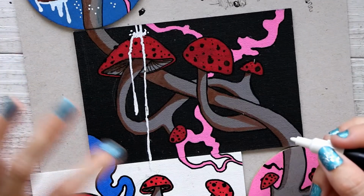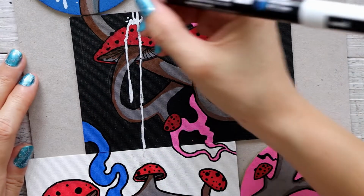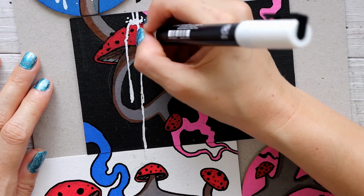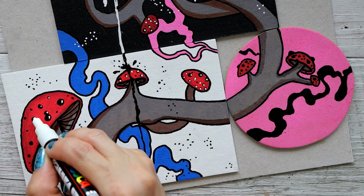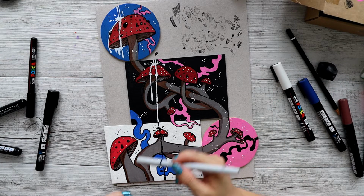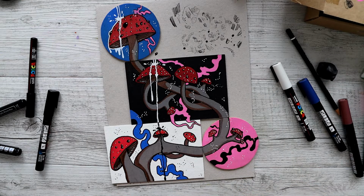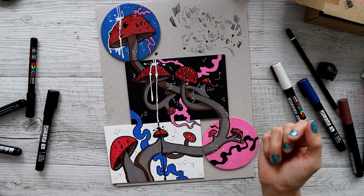But then I'm going to transition into a different color here, because the white background is white. And then what I think I'll do now, just to finish it off, is go over with a liner and add some little details, like I would usually do on one of my other pieces.